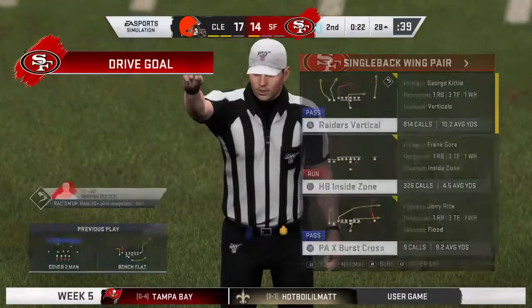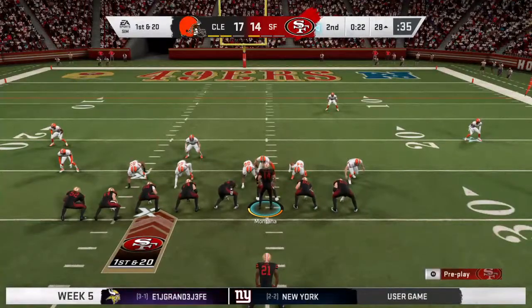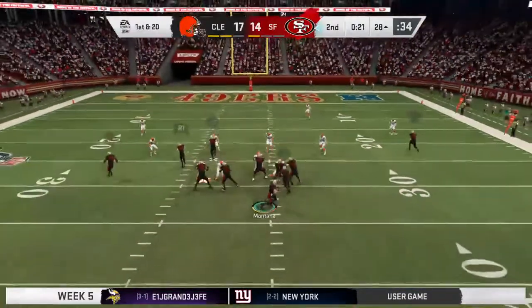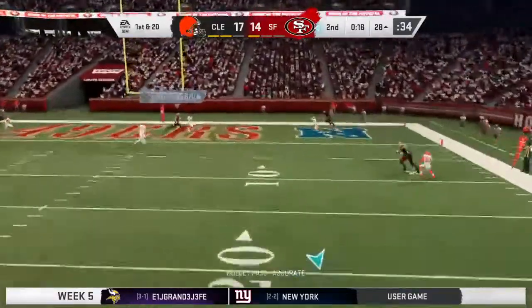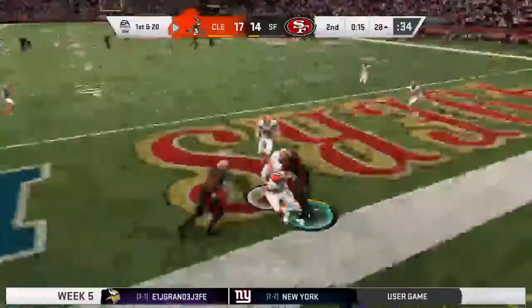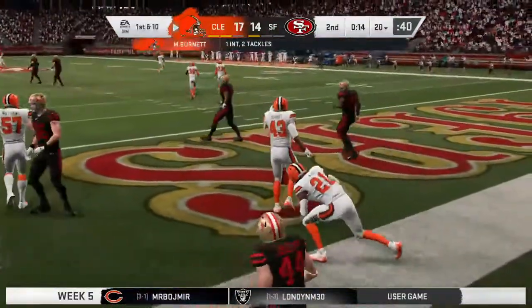That's on the multiple-time Pro Bowler, Joe Staley, the tackle. They're backed up here with a 1st and 20 now after the holding penalty. They'll drop back, throw it flushed to his right. He's going to let it go deep for the end zone. And, oh, it'll be intercepted. Picked off by Morgan Burnett.